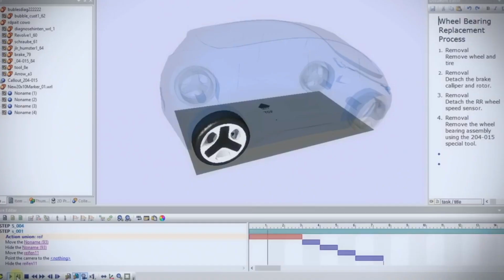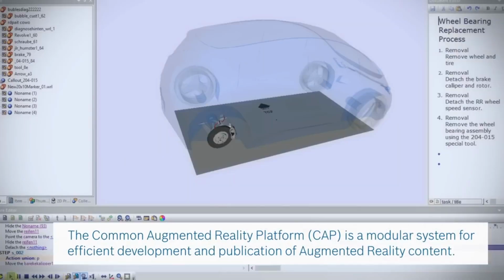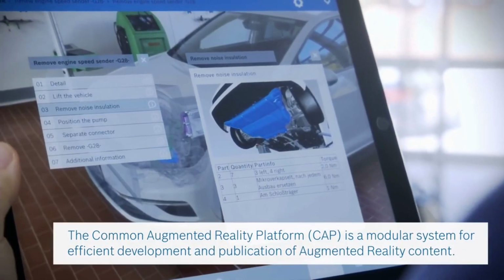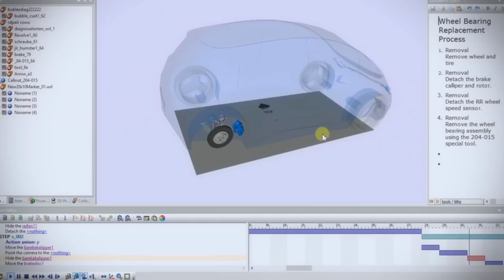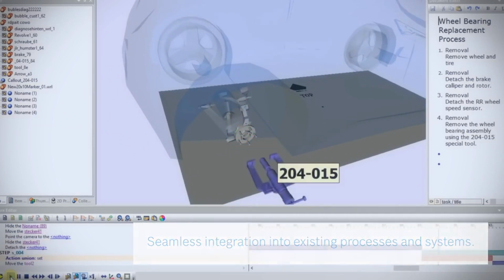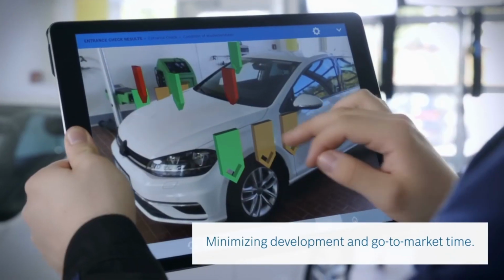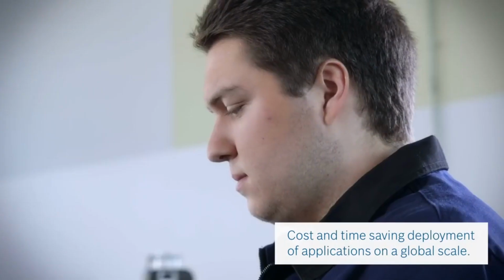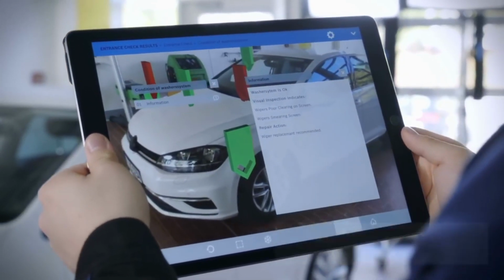CAP, the common augmented reality platform from Bosch, is a modular system for an efficient development and publication of augmented reality content into the runtime client on tablet or smart glasses. CAP enables seamless integration of augmented reality into existing authoring processes and applications. It minimizes development and go-to-market time for augmented reality solutions and content. With CAP, you can save time and money to deploy and maintain augmented reality applications on a global scale.